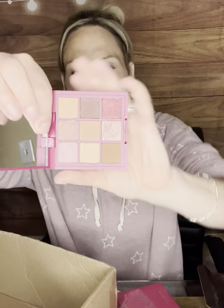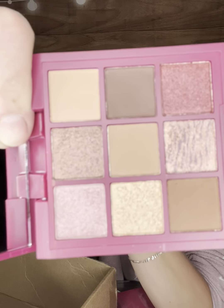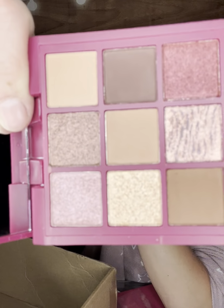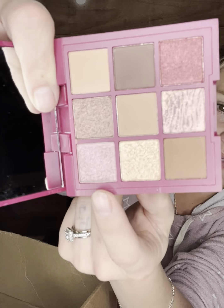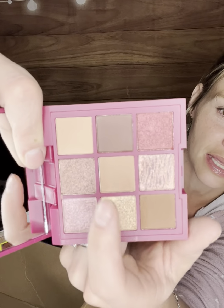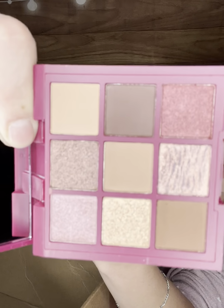And yes, so we have another 9-pan palette. And that is what she looks like. Some really, really pretty. That is definitely my color story. We got the multi-chromatic looking pinks and champagnes and golds, and love, love, love the look of that. Okay, so that was my little haul.